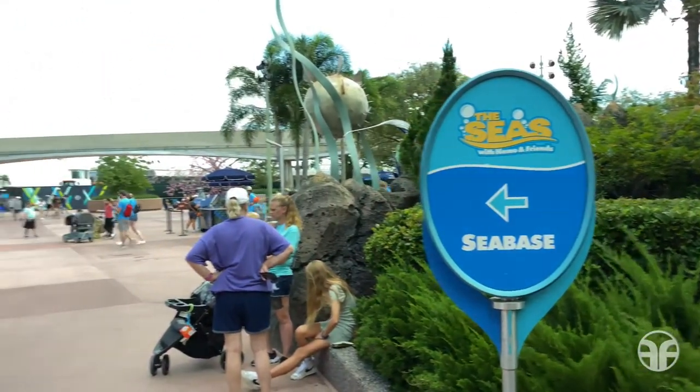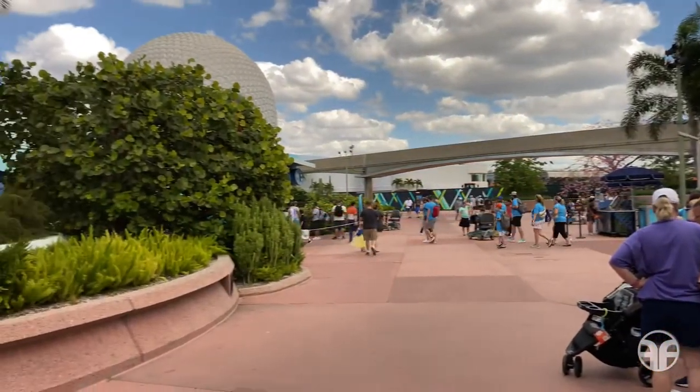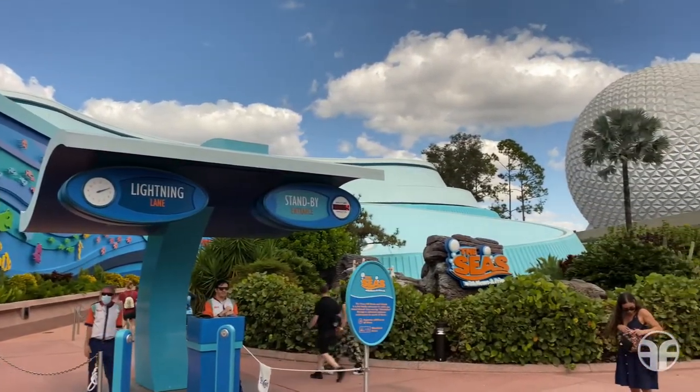Now let's head over to our left-hand side, to Sea Base. There's the lightning lane, and on the opposite side is the standby entrance. That's for us today.